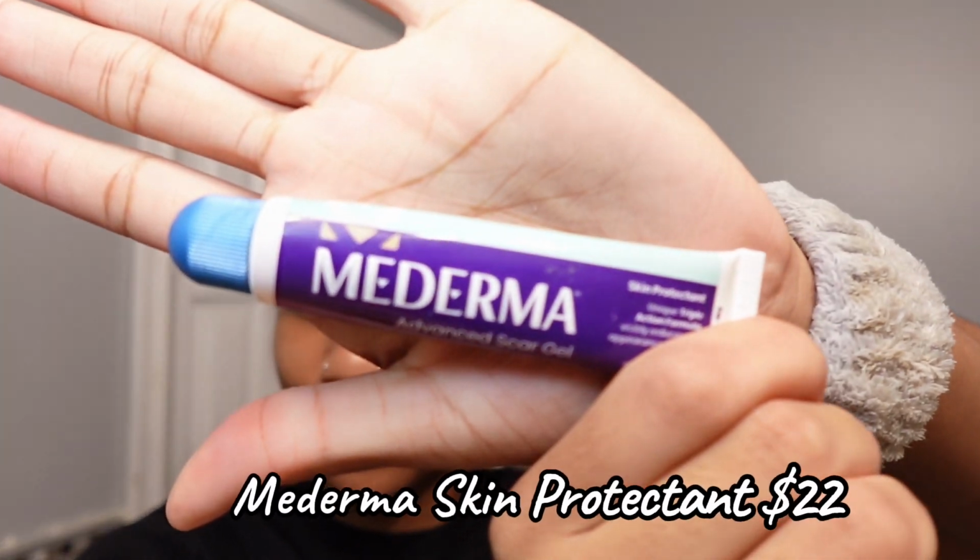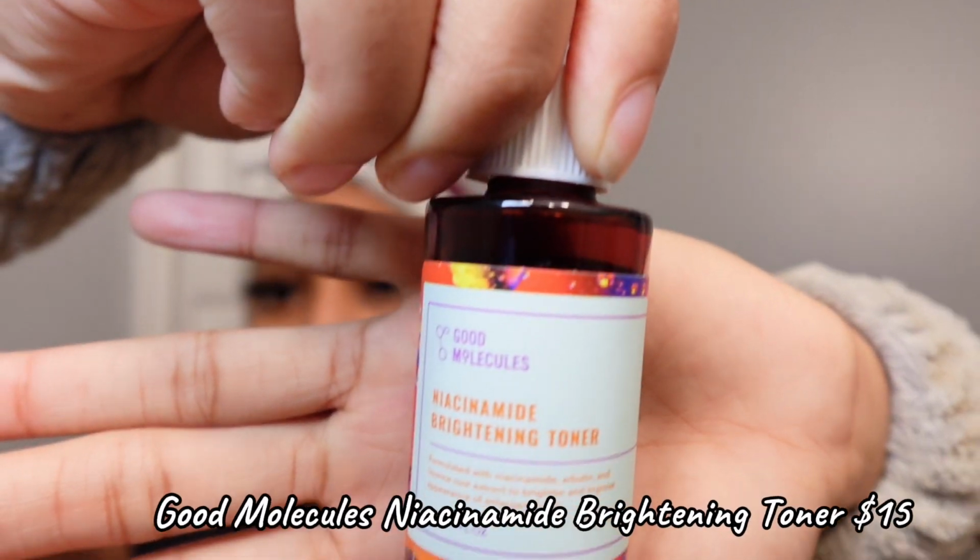All right, let's get into these moisturizers because there's a lot of them. So I first go in with my Mederma Scar Gel, and this literally helps to take off all the scars that are on my face, whether it's from pimple popping or anything like that.